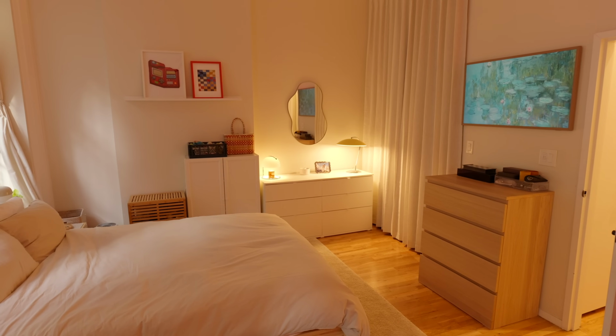Our last apartment was really nice. I really enjoyed the space. It was very clean, but the issue that we had was that living in a one-bedroom is not great long term for us, I think. So moving into this space, we really wanted to focus on creating a very livable and natural space for us.